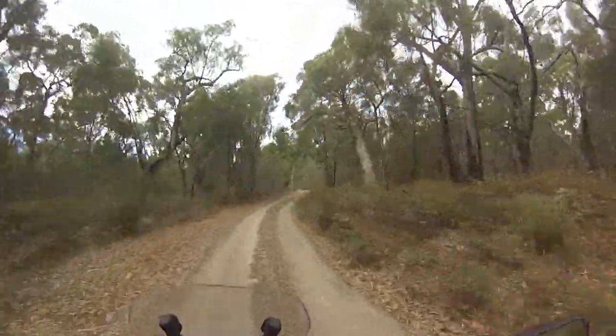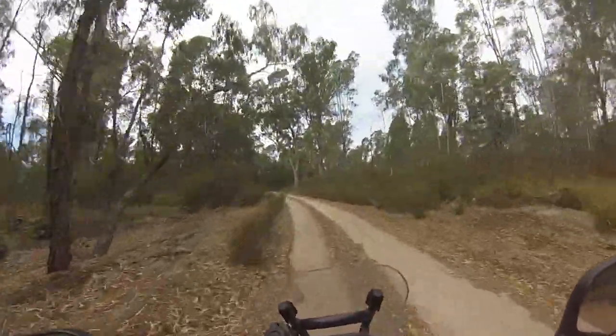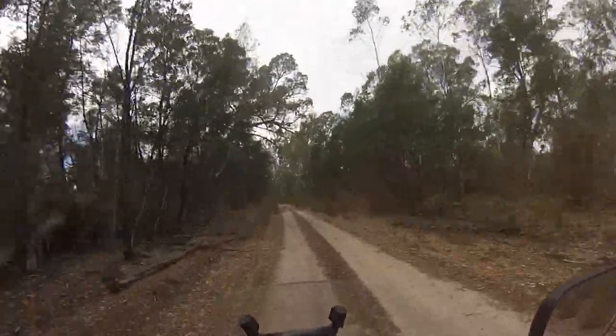So we're still on Mare Track. Just for the moment, we're out of the sand, we're back into this forest. We're looking for some lake, lake something or other.